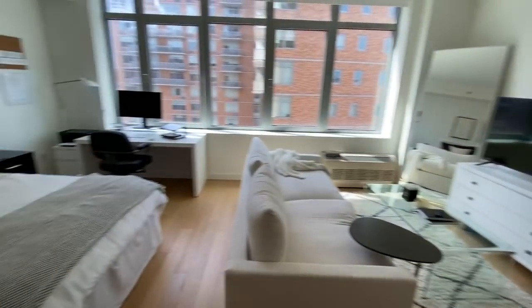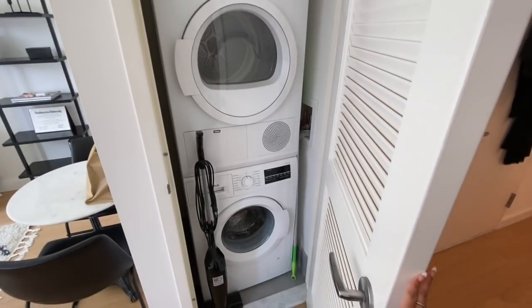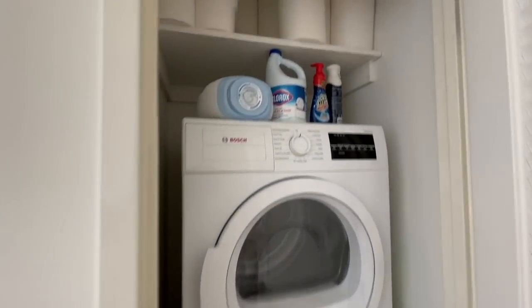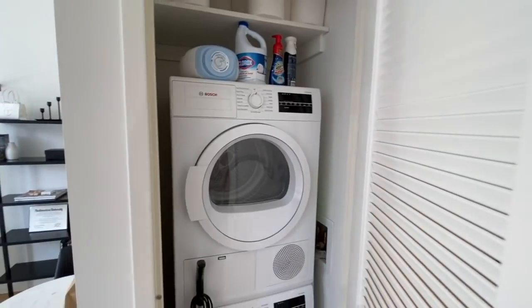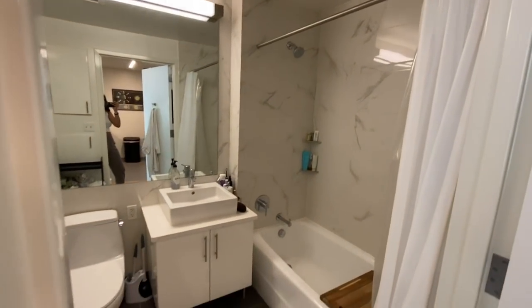So that's the whole main area. And now we'll get into the perks. So this is my pride and joy, my washer, dryer, and unit. It's beautiful. It's wonderful. I have some cleaning supplies in here too. And then up there, I have all my extra paper products and all the other stuff I need for laundry. Love her to death.